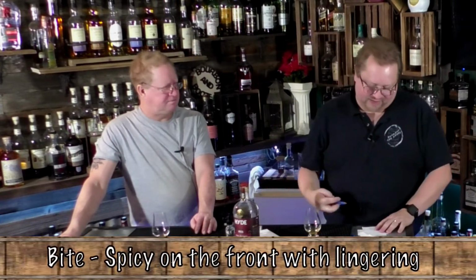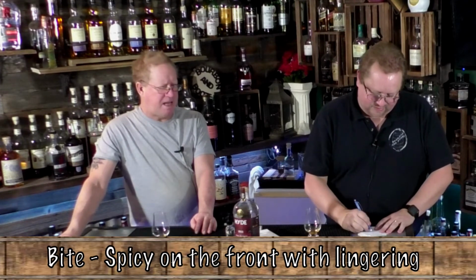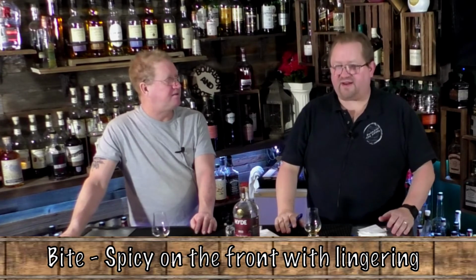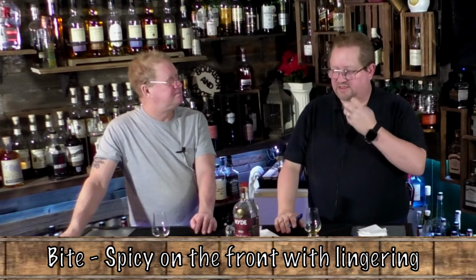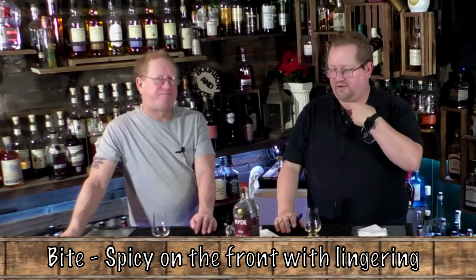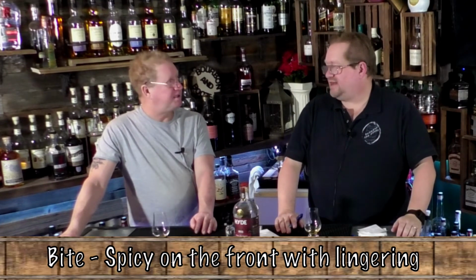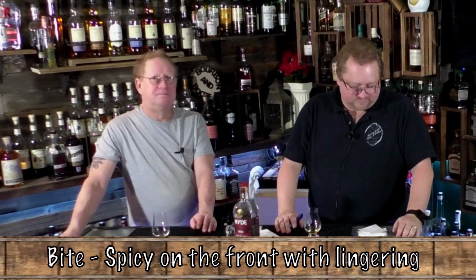So that leads us to bite. You're giving it a 4. I'm not. I'm giving it a 3. For the proof, I didn't even really find a bite for 90. I find it a little bit lingering, spiciness on the front end and then lingering on the back. And I'm still getting that gentle burn. I didn't really get that. I think it's got a little bit of a bite.